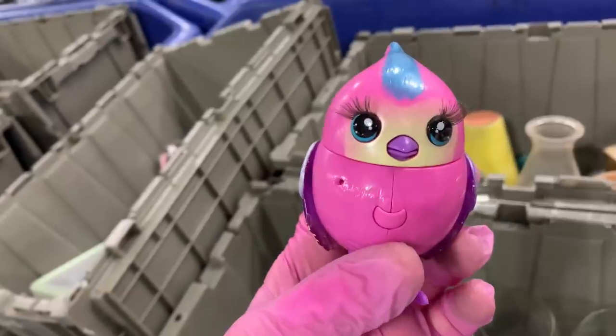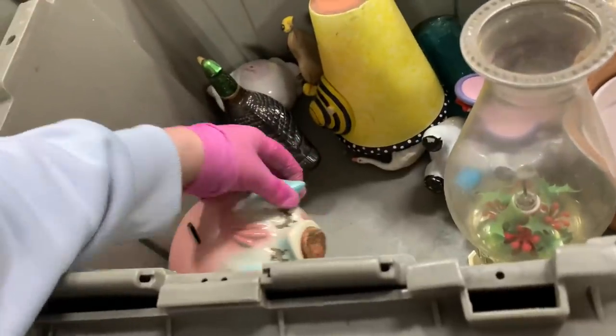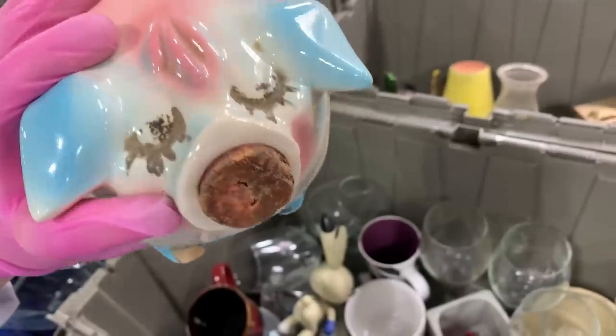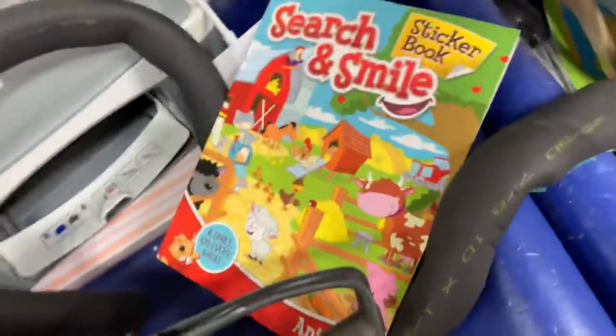Aw, I love her. Oh, look at this pig. I think the last time John found this pig it was in better condition. Just wondering what's wrong with the eyes. Is that just some thick dirt? I think it doesn't have the money or coins in it. But it's a Burt's Bees and a glow stick. Oh yeah, eucalyptus mint. Have you been sending her pictures? All right, let's take our pig. Search and smile. I like to search and smile.